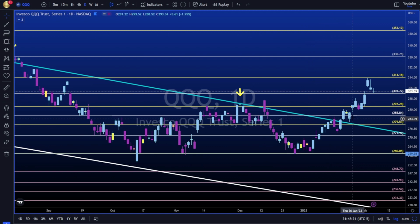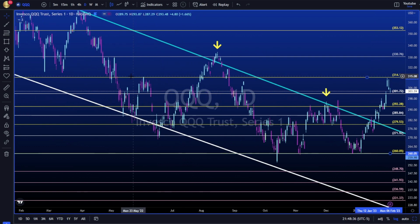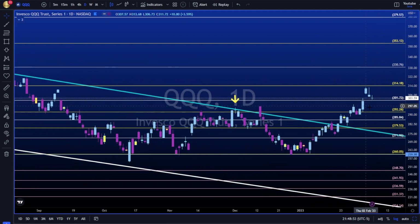We can see higher lows, higher highs, short-term bounce from the 260 all the way to the 314. The 314, all we have to do is look left, and we can see the 314 area was a very important level of support and resistance for the Qs during 2022. So also now resistance, retraced. Now let's see if bulls have enough power in their hands to bounce back and break it up and above.